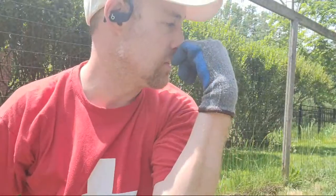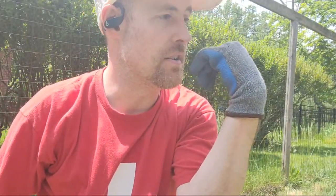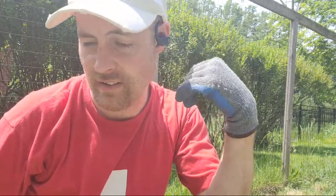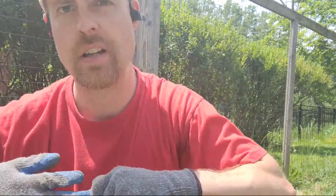Like my watermelon, those have started to come up, but they had been in there for 3 weeks before I started seeing anything. For whatever reason, those took longer to germinate, if you will. I believe that's the process of the seed actually getting enough nutrients and finally budding and all that stuff.